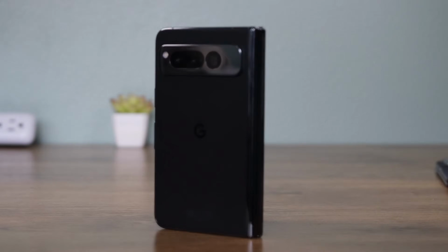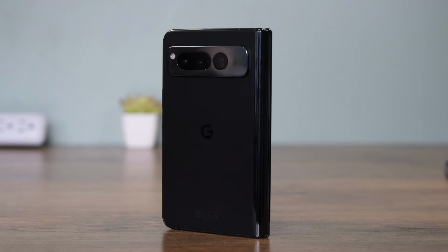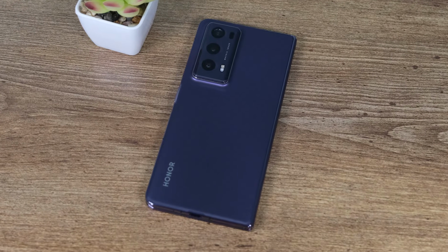Apart from the foldable aspects of the phones, the Pixel Fold looks like other Pixel phones, with the camera bar on the back, while the Magic V2 looks like some other Honor phones, with a rectangular camera module on the back. It's not quite as unique as the Pixel Fold, at least from the back. Still, despite the hinge and the less unique look, I think the design of the Honor Magic V2 is a little better than the Pixel Fold. It's getting the win in the design category.